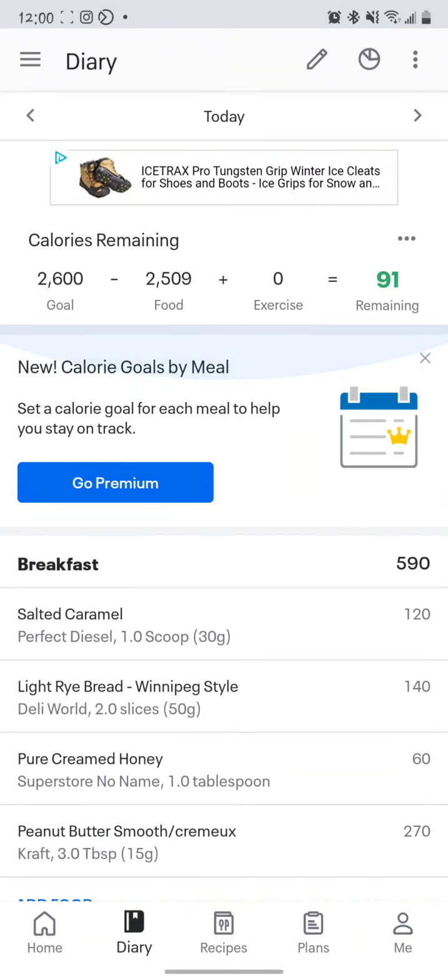Okay, so that's how I plan out my day. And now I am going to sit down and write out my grocery list and make sure I have everything here for Sunday for me to prep and tackle the week with success. Hopefully this helps. Talk to you later.